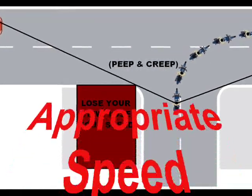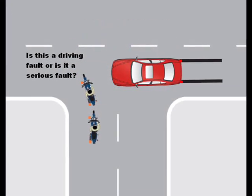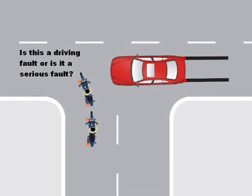It's divided into appropriate speed and undue hesitation. Undue hesitation is usually the most common one. Bear in mind this is just a normal riding fault, but if you pull out in front of a car, that'll be a serious fault.